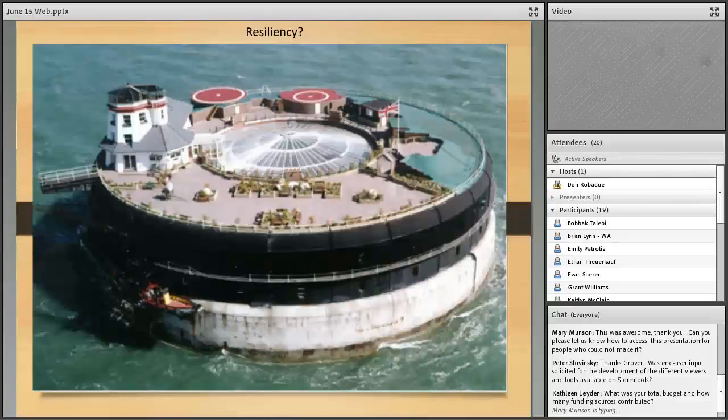All right. Kathleen asks, what was your total budget and how many funding sources contributed? We're having trouble trying to keep track of the funding sources and the budget. For instance, Kathleen, we received almost $7 million in habitat restoration funds, but that wasn't used for the planning process, obviously. The planning process and the grants that we continue to seek has been growing. But I would say that it's probably in the order of about $3 million. Right. About $3 million that we've spent so far on doing the research and developing the plan documents.